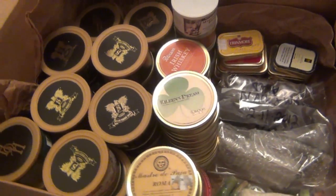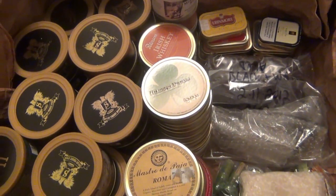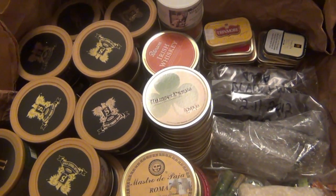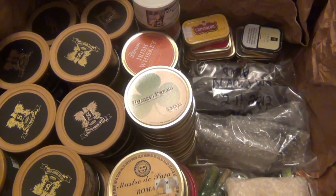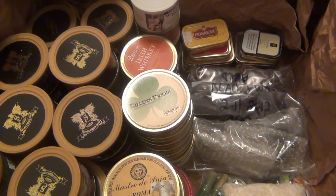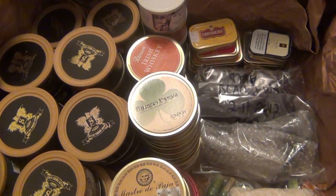But anyway, he's looking to get into pipe stuff, and I'm looking to get more cigars, and I don't want to spend money on them. You know, there's a lot of cigars out there I want to try, but I don't want to go and spend hundreds of dollars on the hobby. So again, that's where trading comes in. He happens to have what I want, I have what he wants, bam, we got a trade.